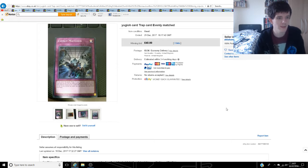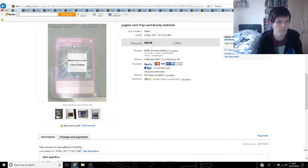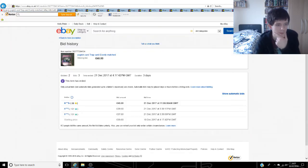The first one here is the Yu-Gi-Oh! Trap Evenly Matched. Some of these I wrote down because they're marked off as best offer price. For this one, someone put a winning bid of £40. 3 bids there. I'll click onto it. It started off at £35 and worked its way up to 40.